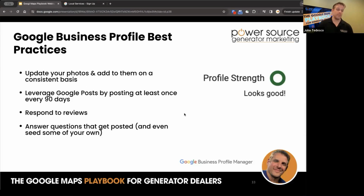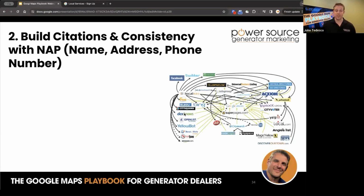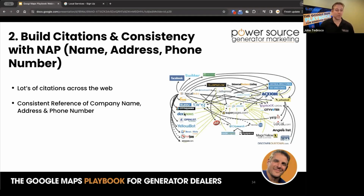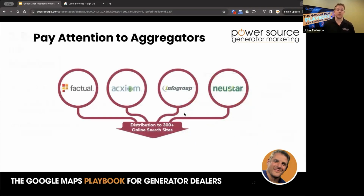And then building citations and consistency with the NAP, the name, address, phone number, as I mentioned. To do all of this and to get this all dialed in, there are lots of citations across the web. You want that consistent reference of company name, address, and local phone number, with limited duplicate or incorrect business information. You want to try to hunt those down and get rid of those bad ones that aren't working for you. And pay attention to data aggregators.